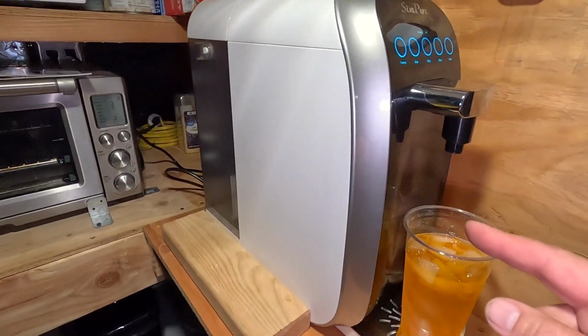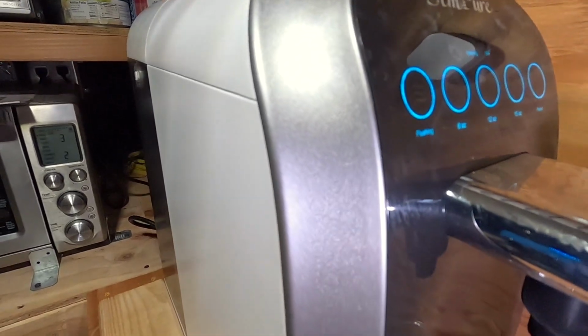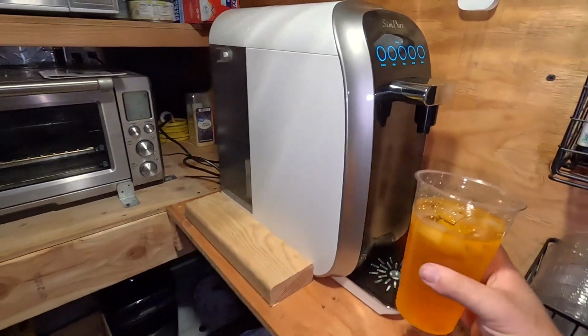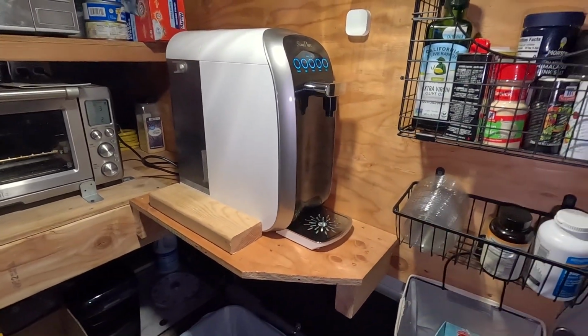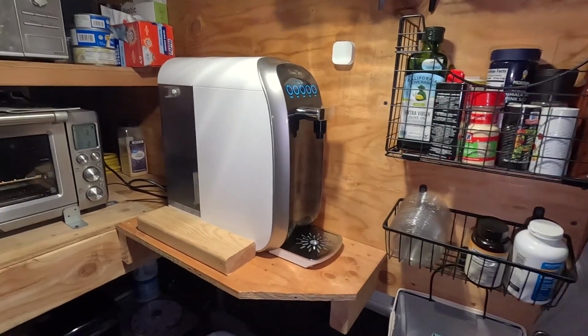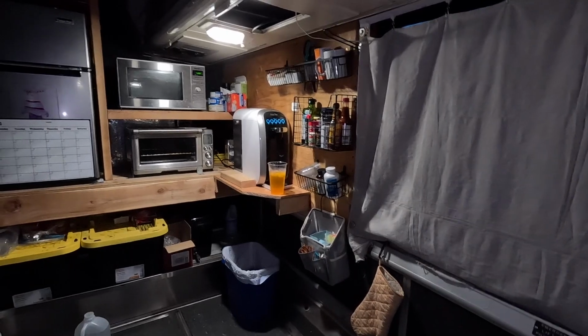But anyways, yeah. I think you can hear it making noise now. It's like refiltering and UV sanitizing the tank, so let's see how this tastes. Granted, I put a bunch of chemicals in it, so I'm sure it'll be fine. Oh yeah, glorious. Well, I think we're gonna call that good for now.